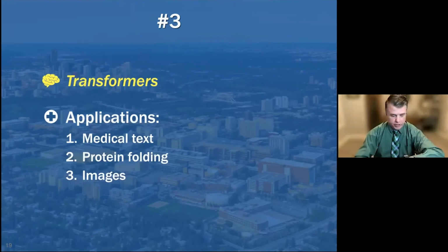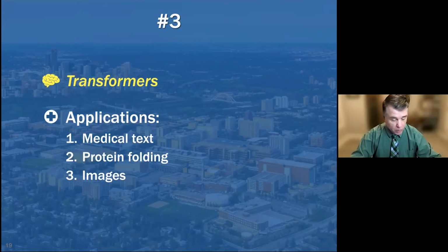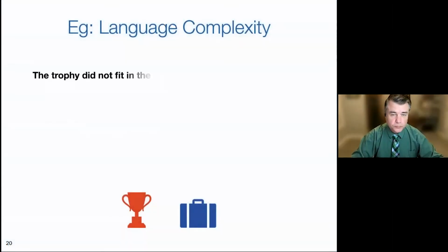Okay, the third thing I'm going to talk about is something called transformers, and I'll explain that in a bit. And there are multiple applications for these. I'm going to go through three of them, so the three subparts of this. And transformers were originally developed to transform language, transform text from one language to another. So for example, English to French is a common application, language translation.